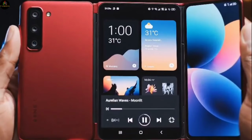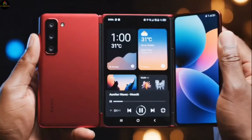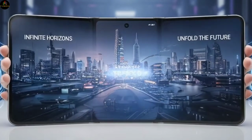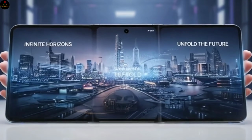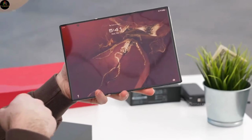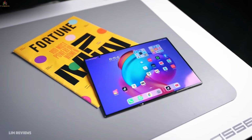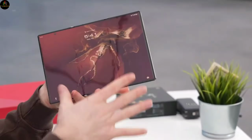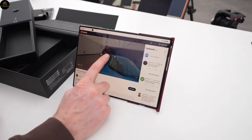This isn't just a minor upgrade, it's a whole new category. Its name, the Samsung Galaxy Z Trifold. And if you haven't heard about it yet, today is your lucky day. This isn't just a phone, it's an IMAX theater in your pocket, a portable workstation, a piece of the future. So, let's dive right now into the world of this device, whose specs look like they're straight out of 2030.